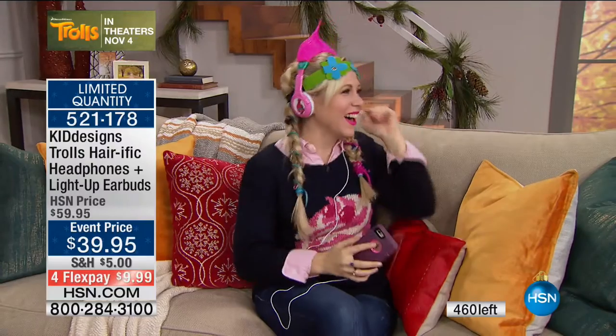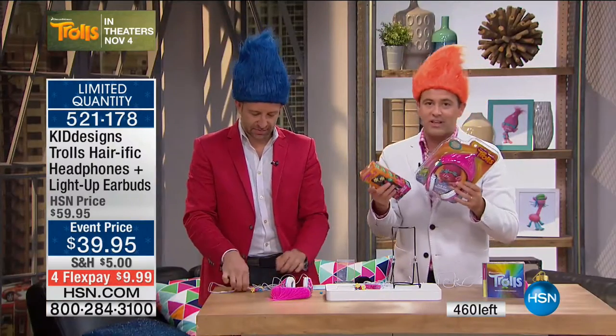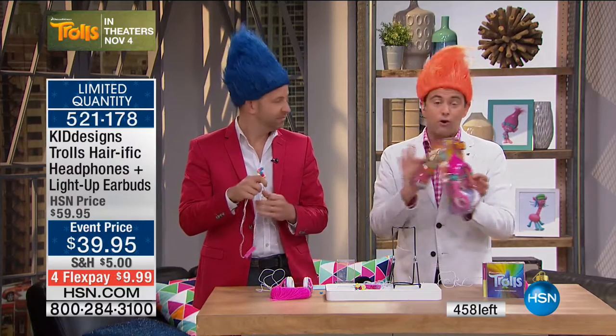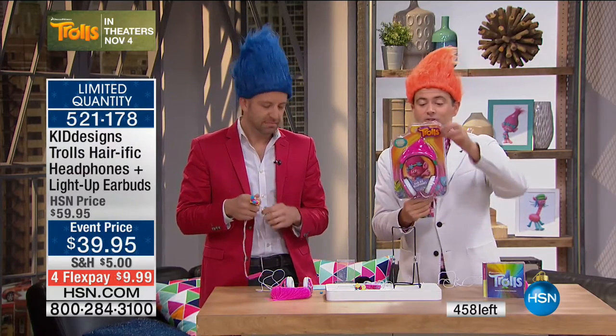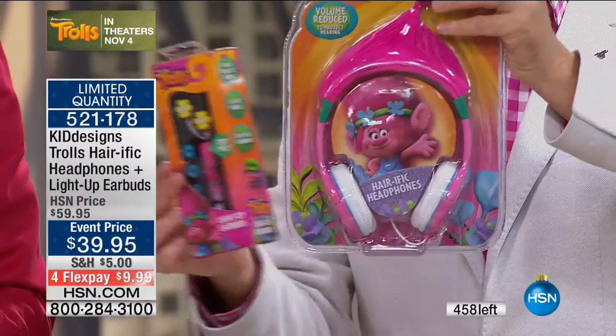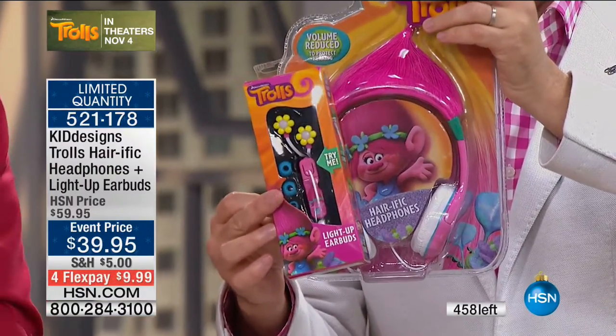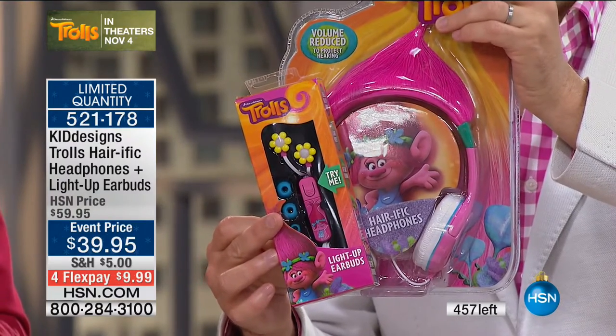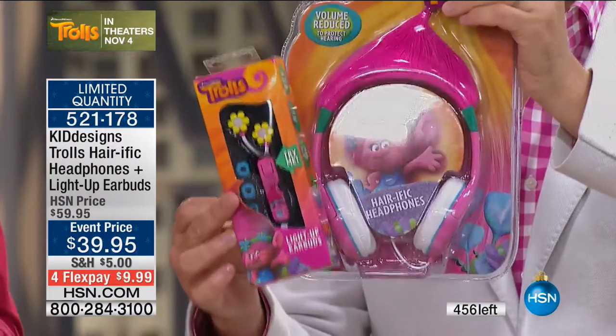So when this is sent to your door, you'll actually get two boxes. So if you want to split this up as two separate gifts, of course, by all means, do it. There is your over-the-ear headphones, okay? And these are your light-up earbuds. So you get both for $39.95. You do not need to choose. Four flex pay of under $10.